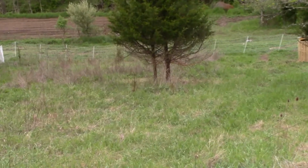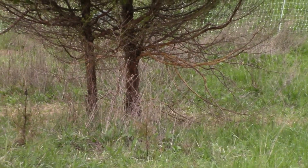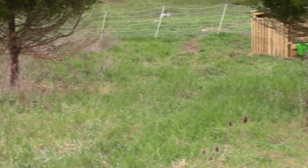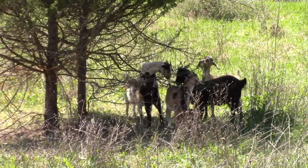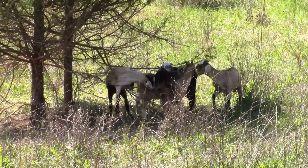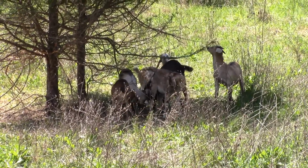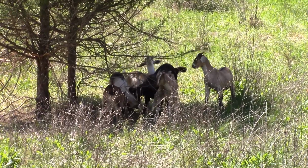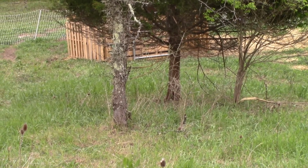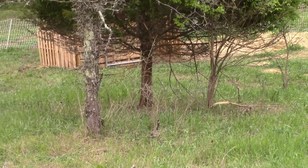And then let me see if I can zoom in for you on the cedar. You can see the lighter spots here where they are ripping the bark off, and they are basically reaching up, pulling down, and eating the cedars. There's our mobile goat barn, shelter, whatever you want to call it. If you haven't seen that video, be sure to check that out. I'll link it below. And they're tearing up the trees, those cedars, as well.